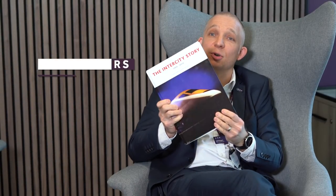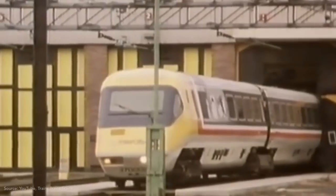Okay, so this book is the Intercity story. So I turned to this book to get a little bit of reference about what the HST means to the railway. And this might look a little bit Jackanory now, but hopefully this will work.